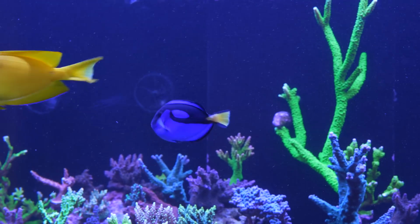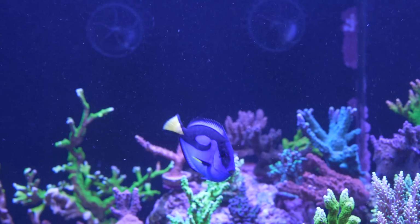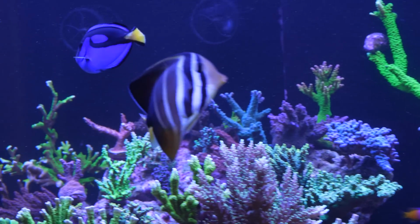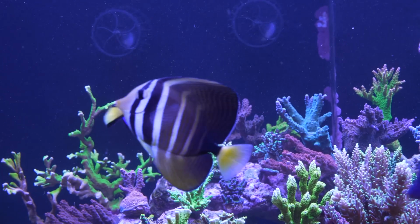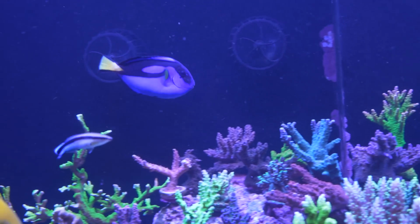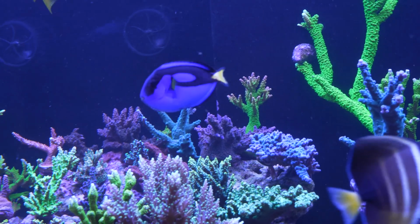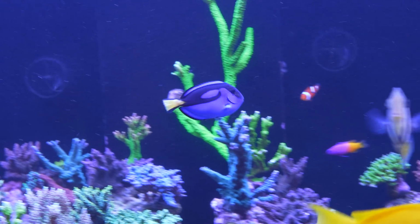Now, another Tang is this Dory. So Dory is very docile. They're actually the ones that get scared the most, and a lot of times if they are really scared, they'll just go under a rock or under some coral, and they're just gonna lie down and pretend that they are not there. Also, if you have any frags in your aquarium, some dories or blue tangs are known to be moving those frags around, so just beware of that. That's just their personality, but very gentle fish. So not that bad at all.